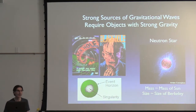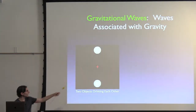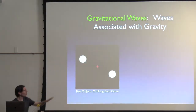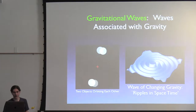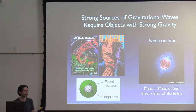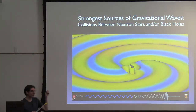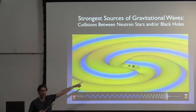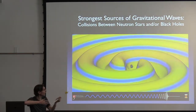And so what theorists realized in the 1960s and 70s was that the strongest sources of gravitational waves in the universe were likely to be objects undergoing this kind of dance, but not planets, not normal stars, not galaxies, but rather these more exotic objects, black holes and neutron stars. And so this illustrates what happens if you have two black holes, which you can tell, right, those are the black holes in the movie. Those are two black holes spiraling around each other.